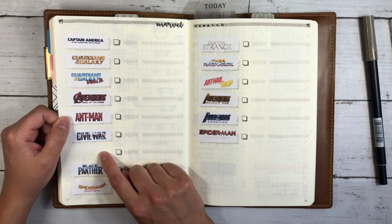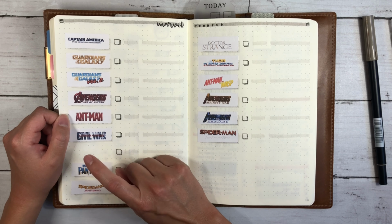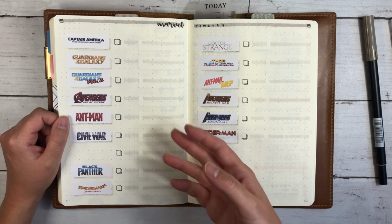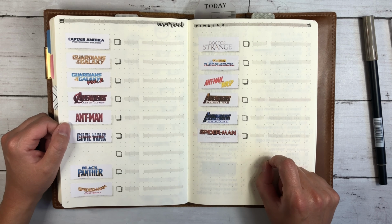This is for the newest movie, or I guess it's not even the newest movie anymore. Another one just came out. But this was for the Black Widow movie. There was no graphic for that yet. And then I guess the most recent one, I have no clue where in the timeline it belongs, but it will go here with a little notation maybe.